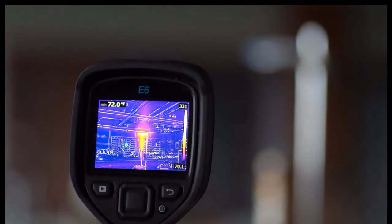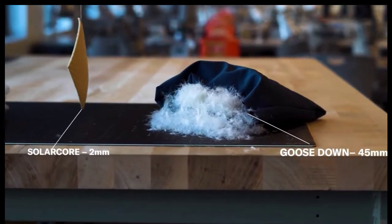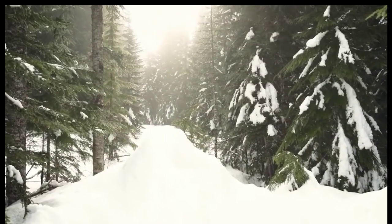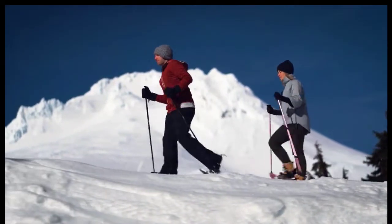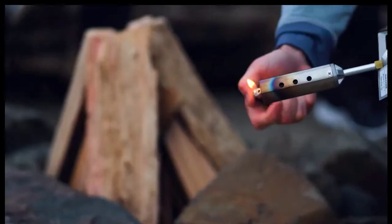With NASA's guidance and through constant experimentation, we were able to take aerogel and turn it into solar core, the thinnest, warmest, and most incredible insulation in existence. Forget everything that you know about staying warm. Wearing Oros means no bulk, no layers, and no compromise. Put simply, our aerogel tech is the greatest thing in warmth since fire.